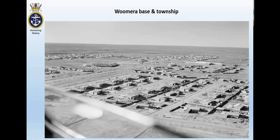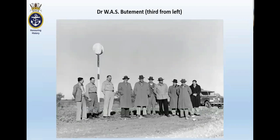And one of them was this gentleman here, Dr. William Butement, who you can see third from left in the picture. Butement was born in New Zealand. He migrated to Australia at age 8. And during the period before the Second World War, he became an expert in beamed RDF systems in Britain. He was a key participant in the establishment of the Chain Home Radar Link, which was extremely important in the conduct of the Battle of Britain.